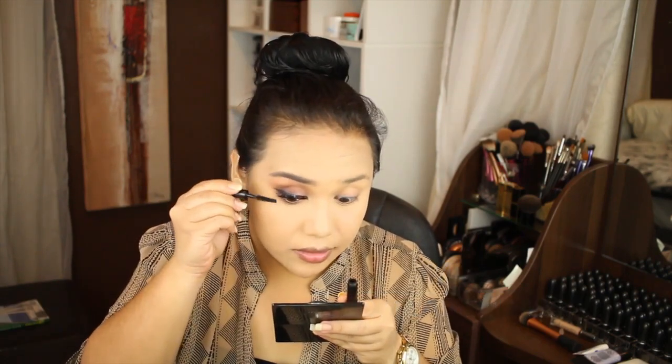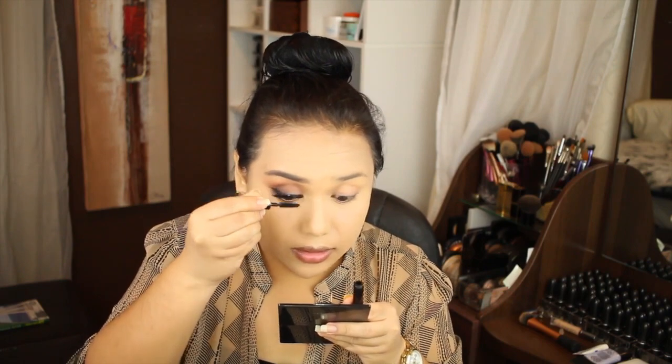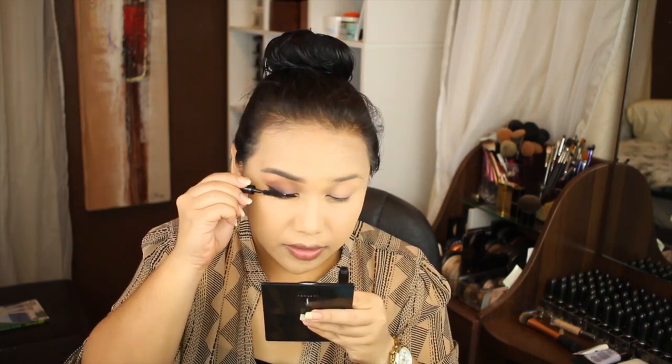This is the Zoom Lash. I want to try the Giga Blast, I think is what it's called, because I haven't found my perfect lower lash mascara. Then I'm going to put this on my lower lash line. See my eye getting red? That's when I pierce my eyeballs with the brush.